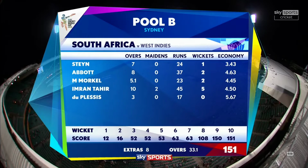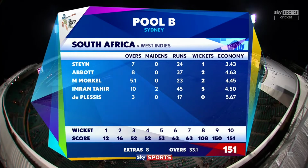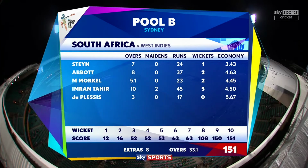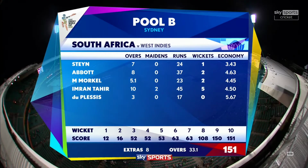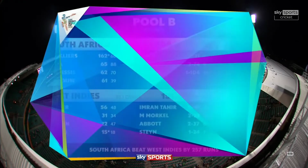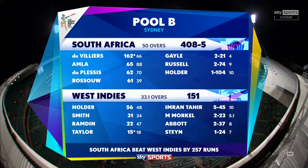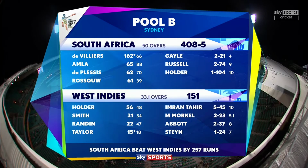South Africa were largely excellent in the field. Some great catches taken there. The man with the best figures, of course, is a man who's having a very good tournament. Imran Tahir, 10 overs of leg spin, 2 of them maidens, 5 for 45. So those are the best figures of the day by some distance. And the final margin of victory, equaling a record for the World Cup. South Africa beating the West Indies by 257.